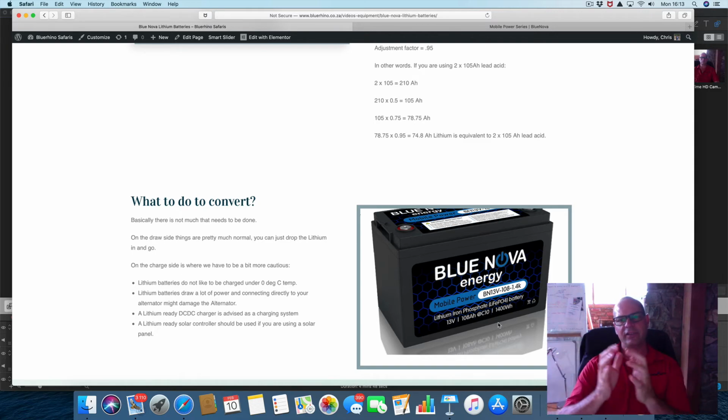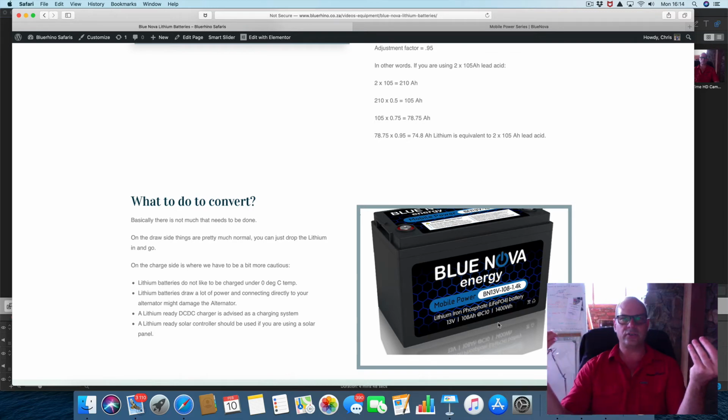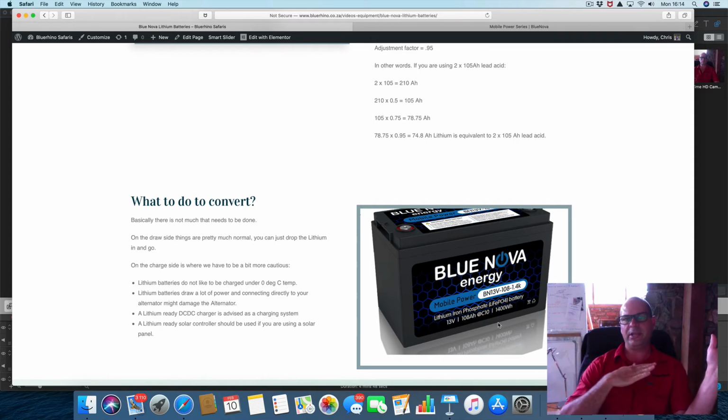That creates a bit of heat inside the battery. Temperature will rise, and as soon as it rises, you can start charging the battery. So you have to think about it a little bit more carefully when it comes to charging, and it's only below zero. That's the only place where there's a real problem.